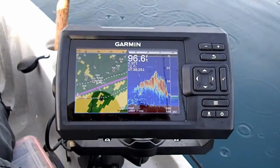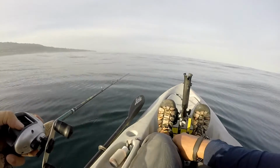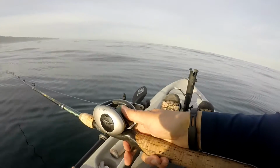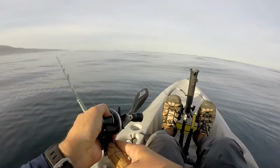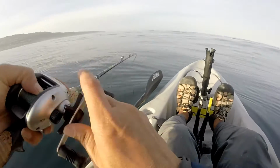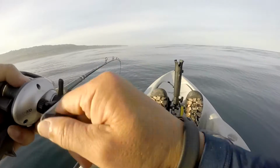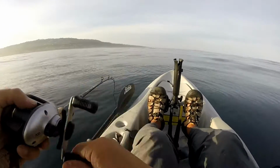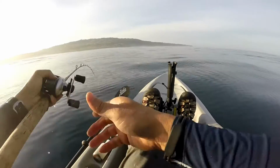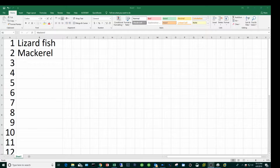Okay, that's what a proper mackerel bait ball looks like. There's a really strong current today. I mean, look how quickly it's taking my lure backwards. Doesn't feel like a mackerel. Feels like something. Well, actually it does. Okay, there's mackerel off our list.